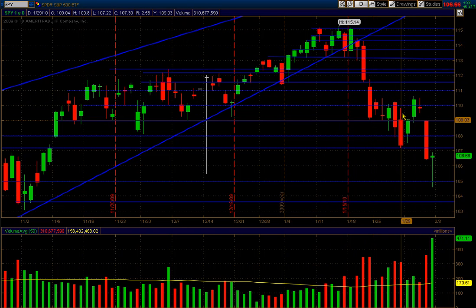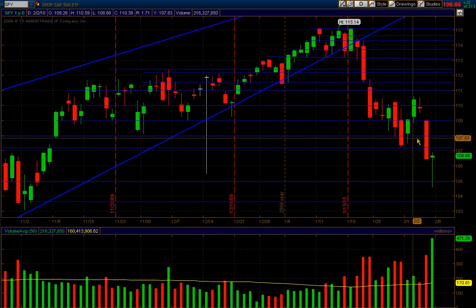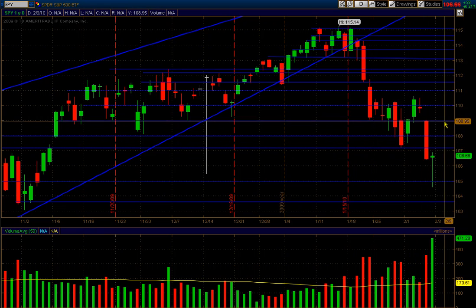So from here, we need to keep making lower swing lows and lower swing highs. So our next swing high, if it's at 109, that would be good. That would help the bearish case, and you could start shorting again when we see another reversal pattern up there.